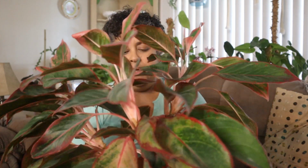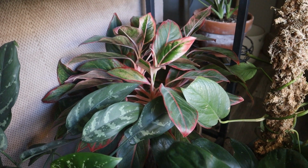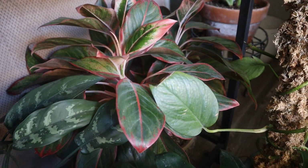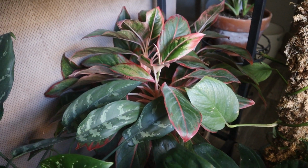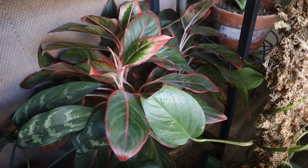This one just opened, and it's giving off new shoots down below. So she's in an east-facing window. I'm going to have to turn her around because you can see which side is the back and which side faces the window. I do need to be more diligent about rotating my plants over there. But this one has been in this ceramic pot two years now since I got her.